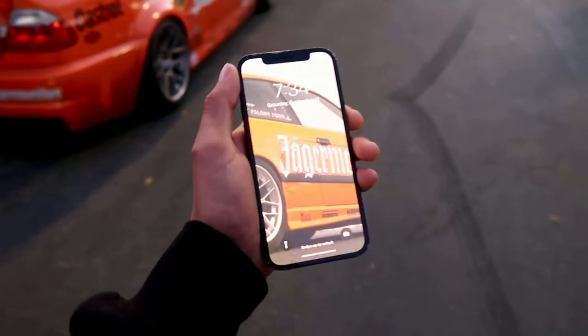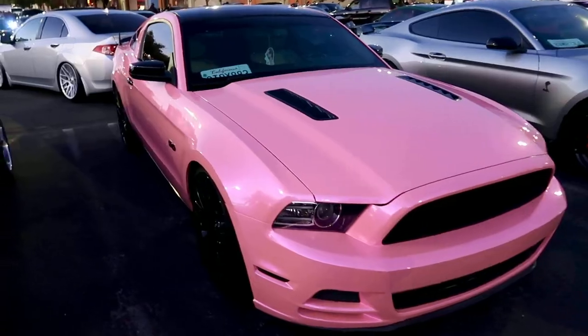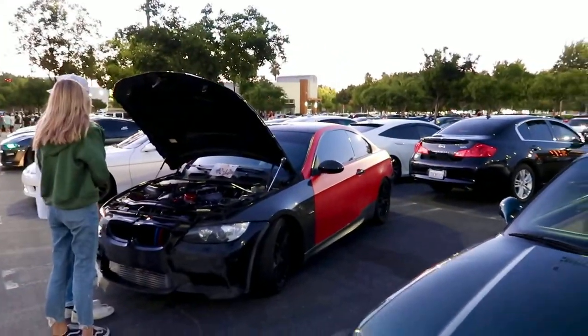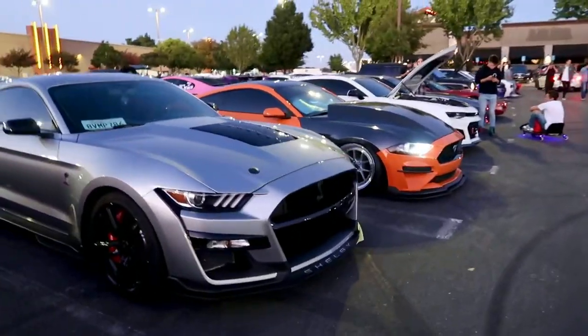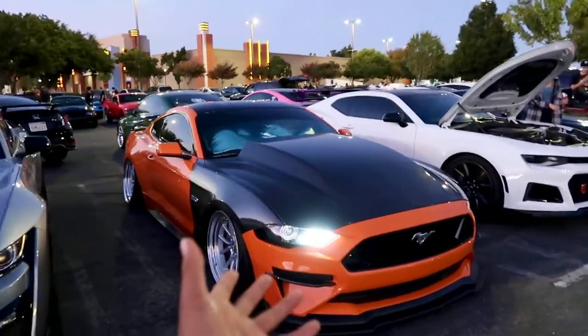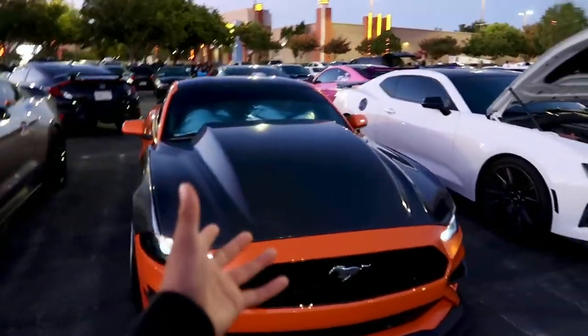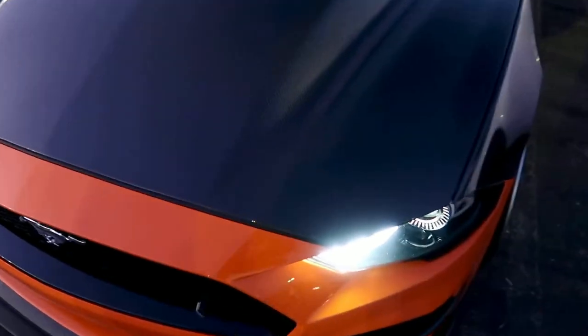Is that his, bro? It's an E36 M3. Look, I'll show you. Look at this pink Mustang and the E36 and race E92. But look at this Shelby. This one right here, bro. My question is, how much was that carbon fiber hood? It's gotta be at least, you know what I mean? It's fully carbon too, bro.